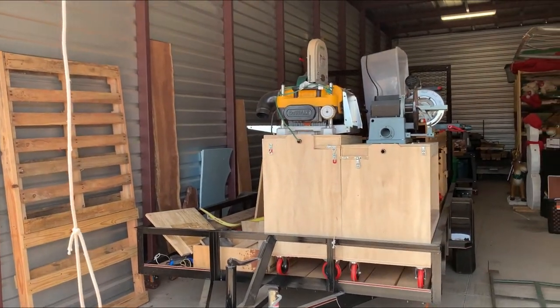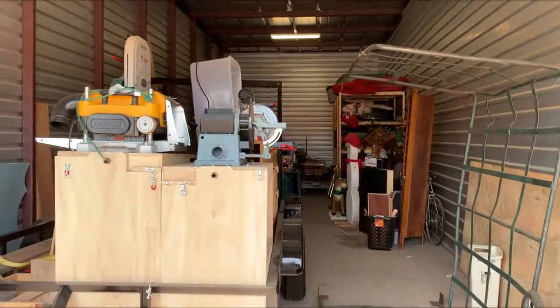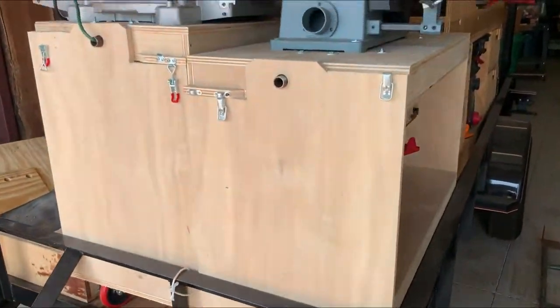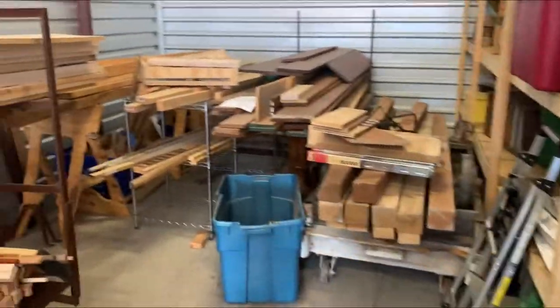Okay, the first step is getting all the wood and the tools home. So this is my storage unit. It's a big RV unit where I keep my tools and my wood and all of our Christmas junk. So I've got this trailer, I'll take all the tools home, and I've gone through the shameful assortment of wood that I keep tucked back in here. And I think I found some wood for the cutting board.